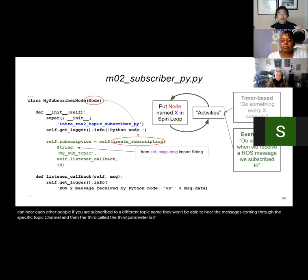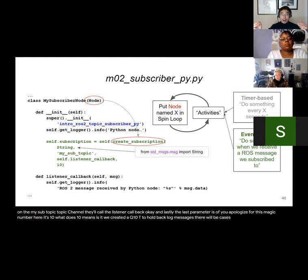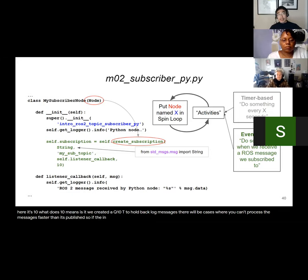And then the third parameter is a link to the callback routine. So whenever ROS will see a message of string type on the my subtopic channel, it'll call the listener callback. Okay. And lastly, the last parameter, I apologize for this magic number here, it's 10. What this 10 means is we created a queue 10 deep to hold backlog messages. There will be cases where you can't process the messages faster than they're published. So the inflow will be faster than the time it takes for you to take each one of these messages off the queue.